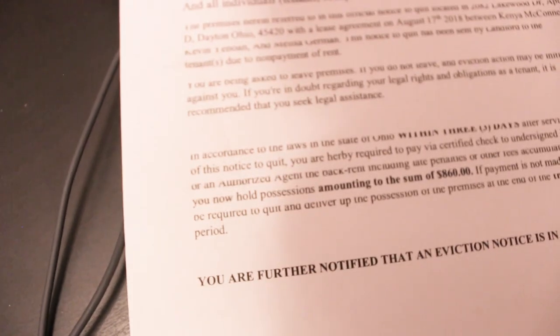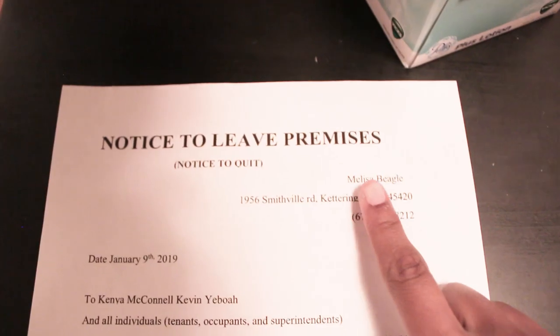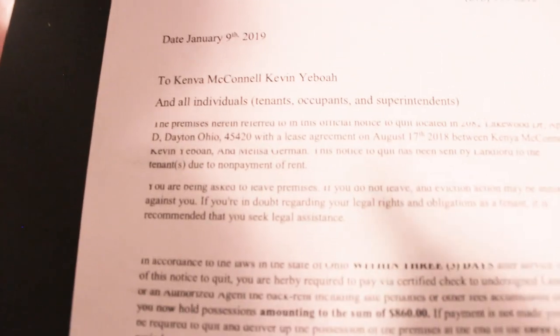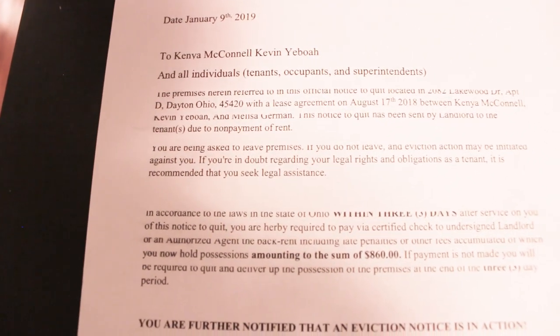I'm so hoping he does not notice. It's our printer, so I'm gonna unplug it, make it look normal again, and put the printer back. I don't know if I changed it back, but Melissa Beagle is here, and I think I put Melissa German somewhere else, but I'm not sure. But this is what it looks like.